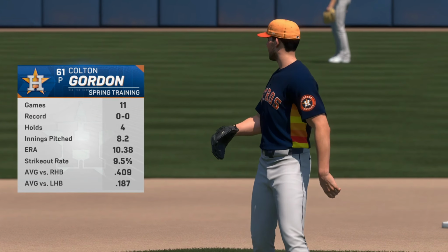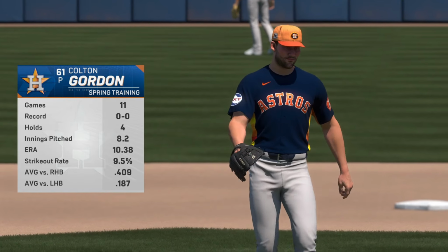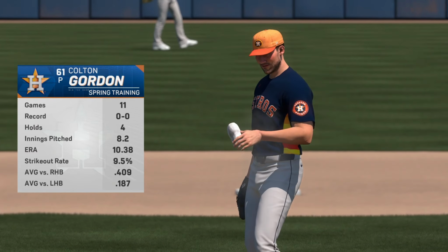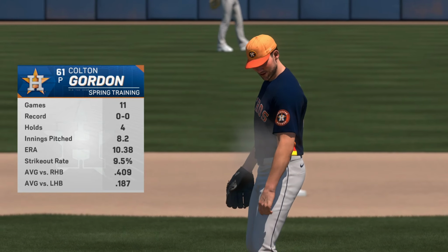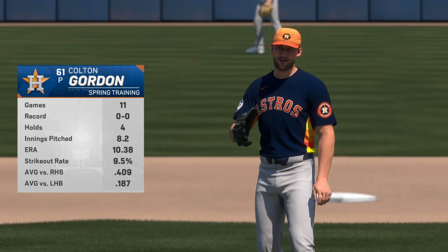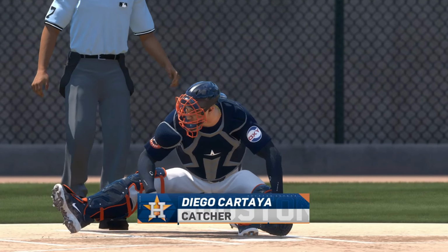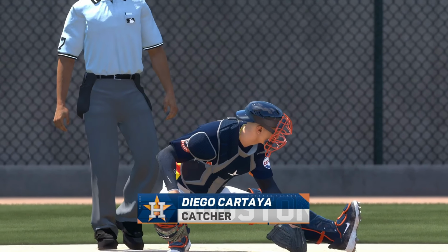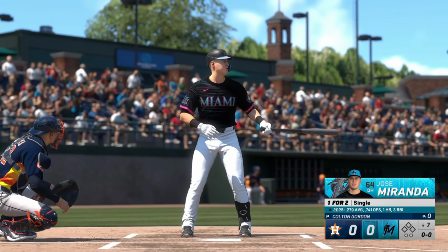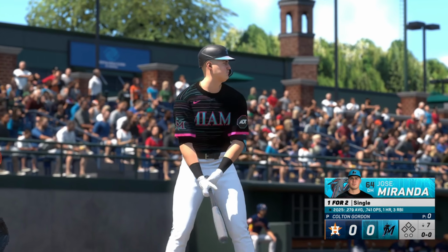We're back, a new pitcher here to start the bottom of the 7th, Colton Gordon. Now into the ball game on defense, Diego Cartaya. He takes over behind the plate. And now the DH, Jose Miranda.